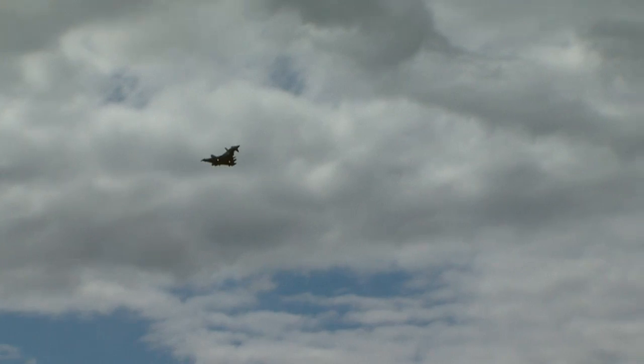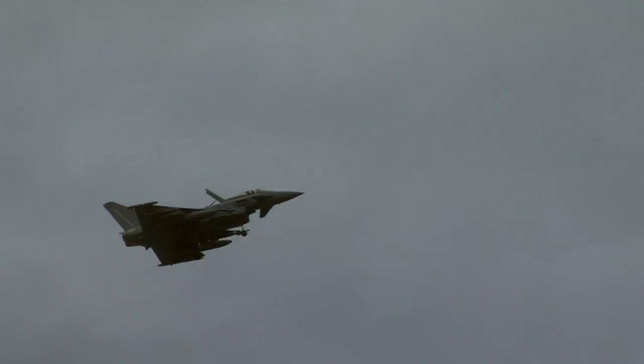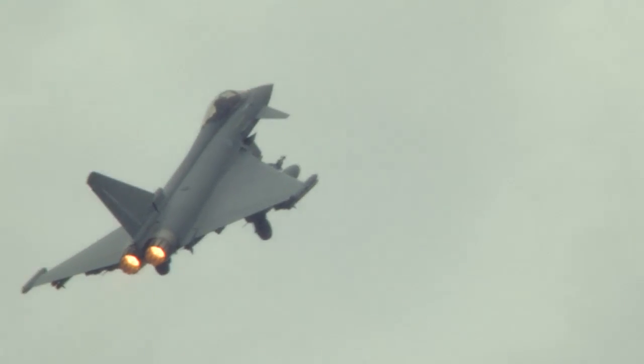That big air brake just behind the cockpit, the big speed brake deployed. Bit of drag against thrust, in come the afterburner. Wow, that looks dramatic against that sky. God, light them up, fella, light them up.